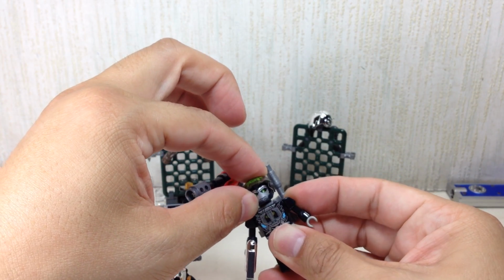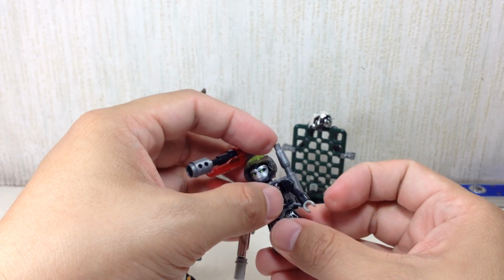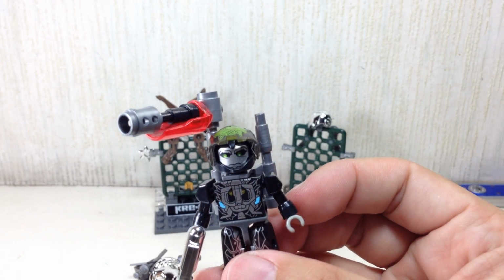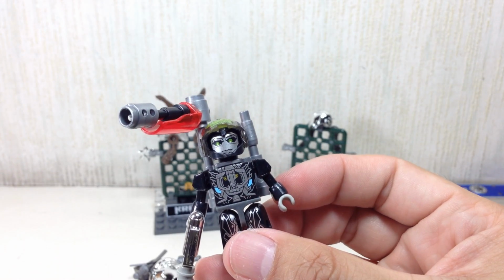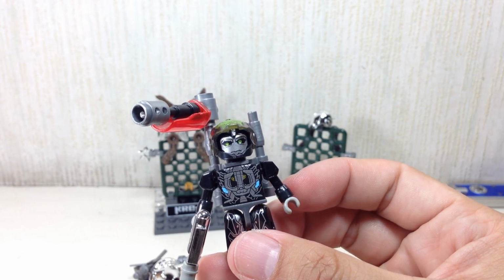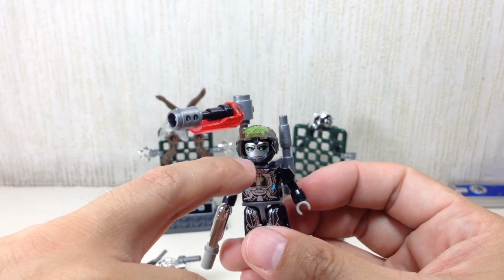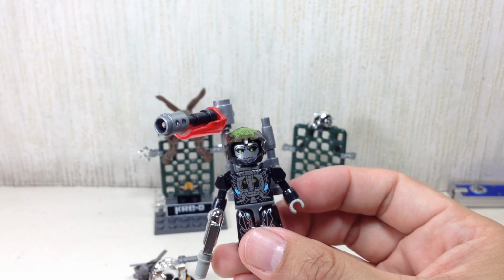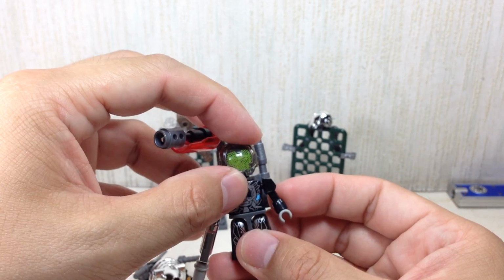For Lockdown, he comes assembled with his helmet. The only thing you have to look out for, I've seen several of Lockdown Kreon, and his eyes are a little bit cross-eyed. I've seen one that wasn't as cross-eyed as this, but the paint apps were just crappy. But his left eye is just always going to the middle for some weird reason. I've seen several on the pegs, and it's always like that. So I don't know what's up with that. You just keep it closed.